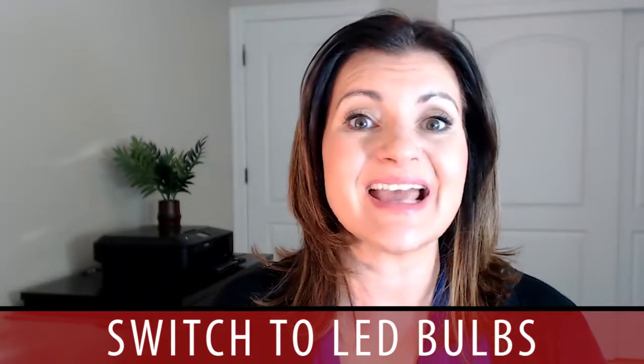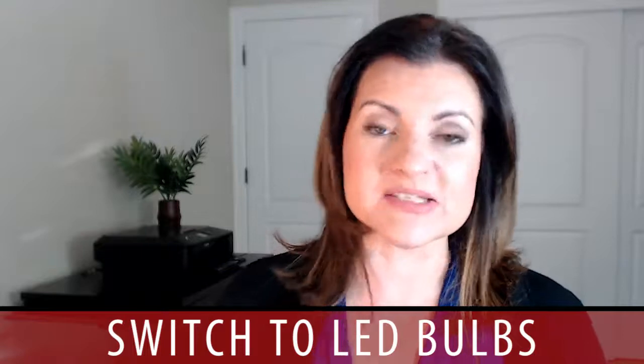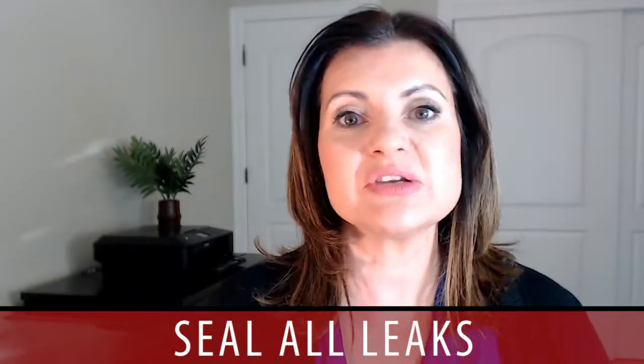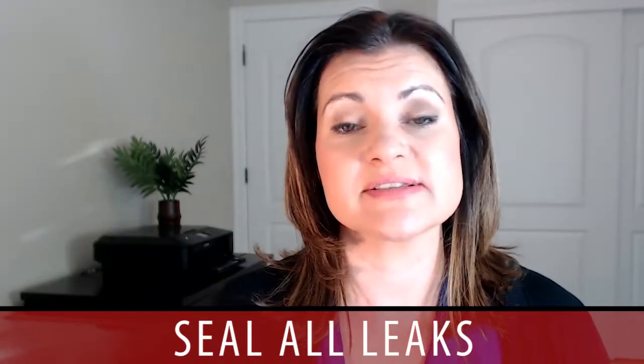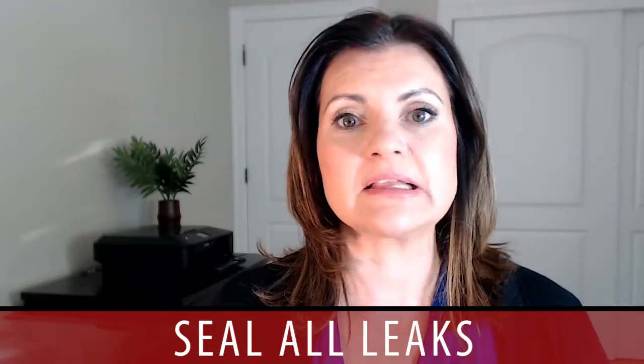The first thing is switching out your light bulbs for LED. They save up to 90% on your electricity bills. And while you may not want to switch out all your light bulbs, imagine the cost savings over time. It can really make a significant difference. The second thing is seal your leaks. Maybe you don't know that the weather stripping on your doors is failing and causing airflow to come through. Sealing windows or anything that allows a draft to come in, around chimneys, things like that.